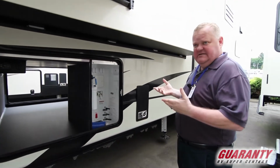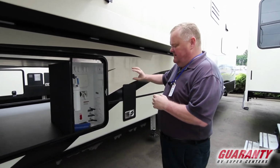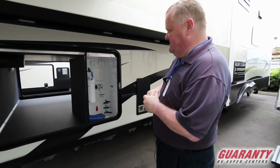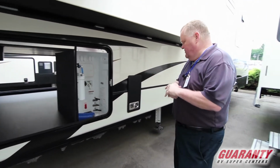On this unit, it is designed for all seasons. The tanks are heated, and in the space, anytime the furnace is on, it's getting heat down to the tanks. And this is where all your wastewater controls are at, and water controls.